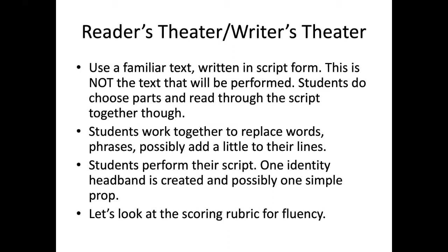The other thing you can do with Reader's Theater, I think a lot of people are familiar with this strategy of Reader's Theater, but of incorporating Writer's Theater, where we are actually changing the scripts a little bit. So use a familiar text written in script form. This is not actually the text that they will perform their dramatic reading of. They do choose parts, they read through the script together, just like you think of with a traditional reader's theater. But then what they do is they work together to replace words, phrases, add a little bit to their lines.